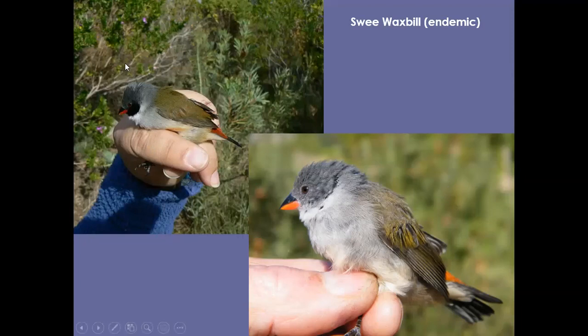The male is this one here in the top left, and he has a black face. The female does not have a black face, so that's how you can tell them apart. They have this beautiful red rump. So when they fly away from you, you often just see this flash of red on a very tiny little bird. Then you'll know that that's a Sui waxbill, even if you don't get to see them very well. I love the fact that they've got this two-tone bill, very cute.